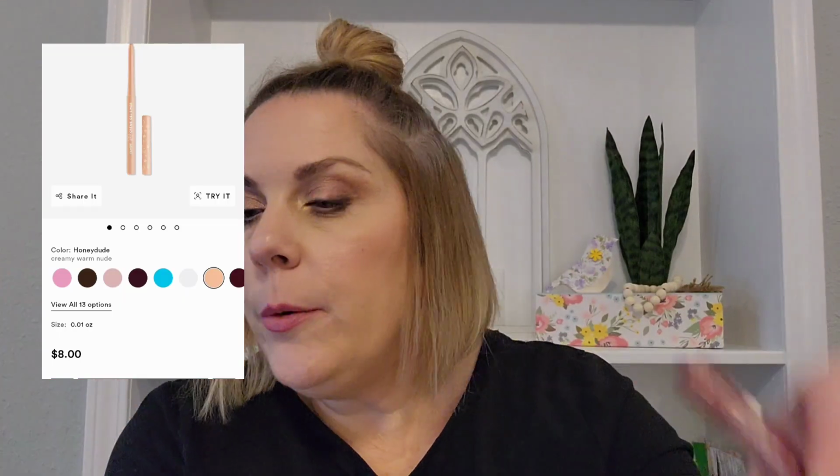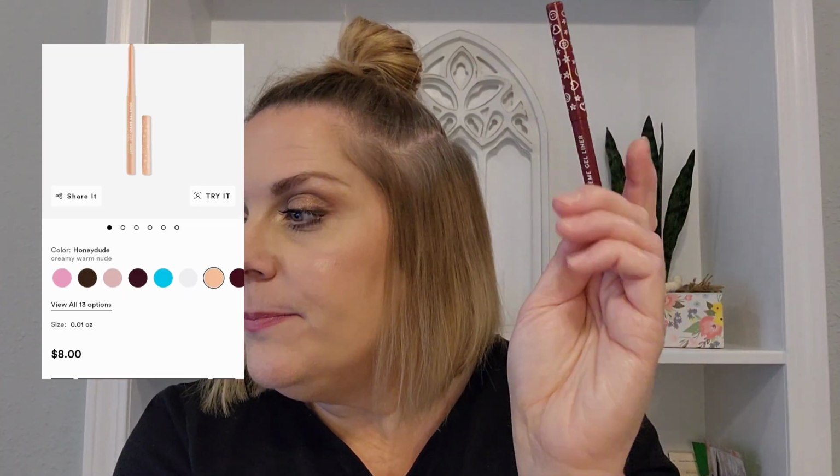I have one more liner that I forgot to talk to you about. This is the ColourPop BFF Cream Gel Liner. Again, very smooth and easy to use. Doesn't budge, stays in place, and very good pigmentation. This ColourPop BFF cream liner is $8.